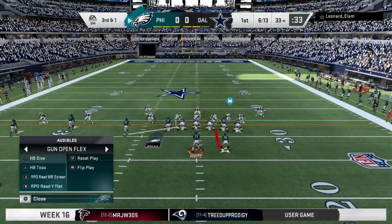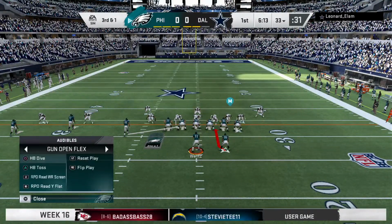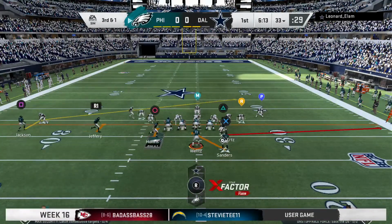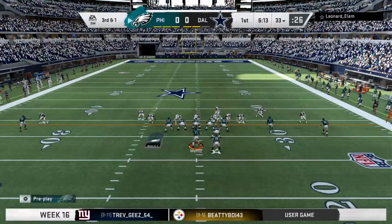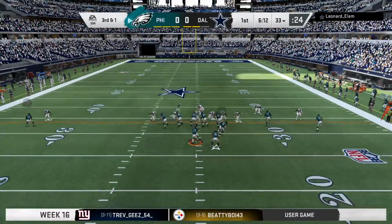Check. Lucky. Check 26. 87. Mike 55. Mike 55. Bring it to you.